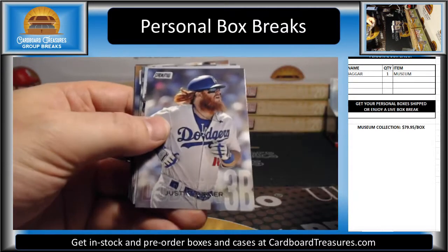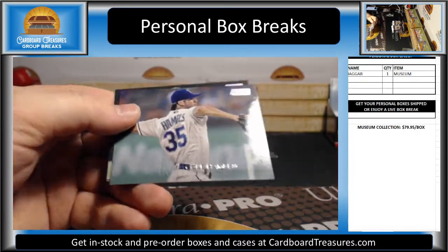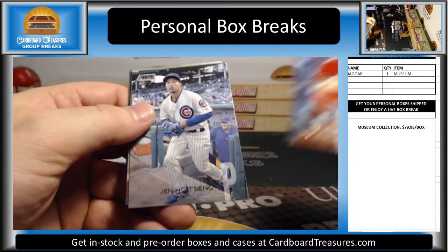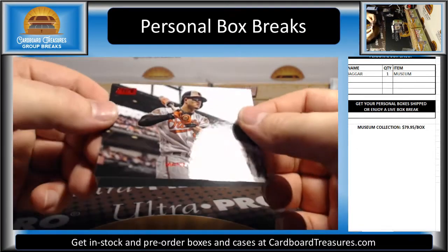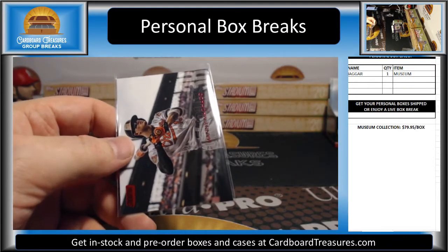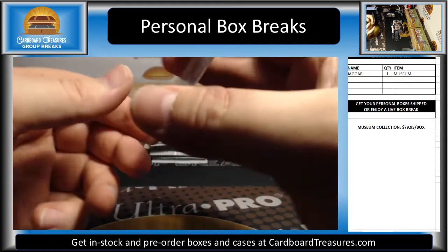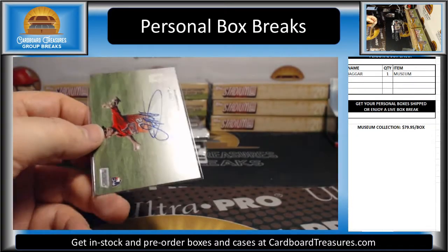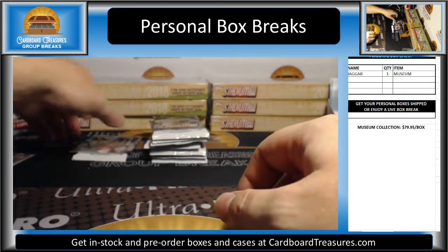Aaron Nola, Tim LaCastro, Justin Turner, Max Kepler, and Black Foil, Hunter Renfro, Kevin Kiermaier, Cole Hamels, Josh Donaldson. Paul Goldschmidt, Jin Ho Seng, Tyler Glasnow, Edwin Diaz, and Manny Machado, red foil. And rookie auto, Jack Flaherty of the St. Louis Cardinals. Base rookie auto. You might have three in here, so we'll see. Let's say that these were the two autos, but I wouldn't be surprised to see another one, even though Flaherty is far exceeding expectations.